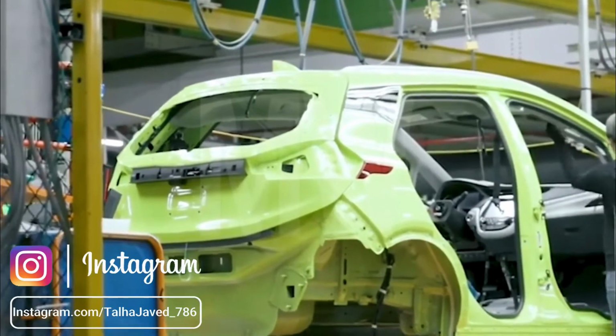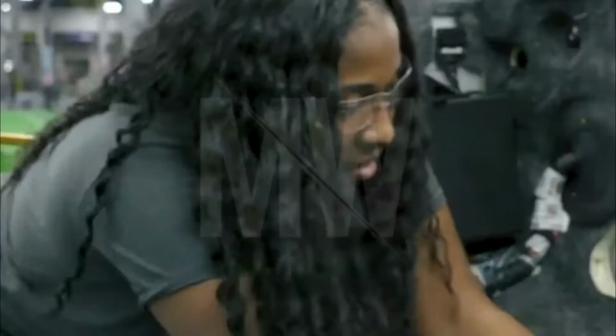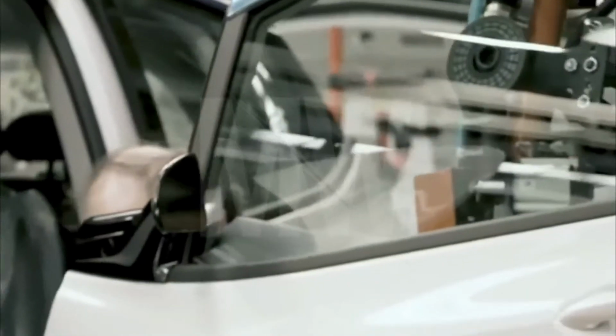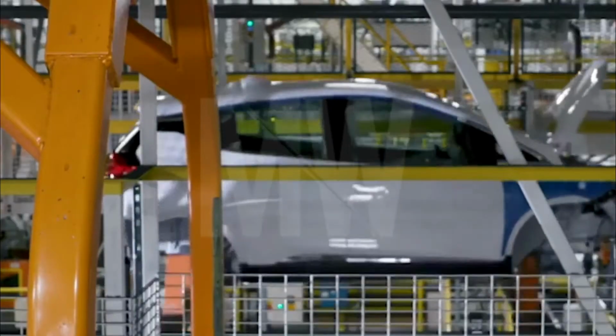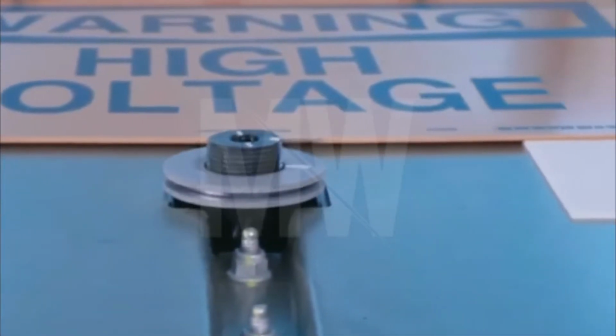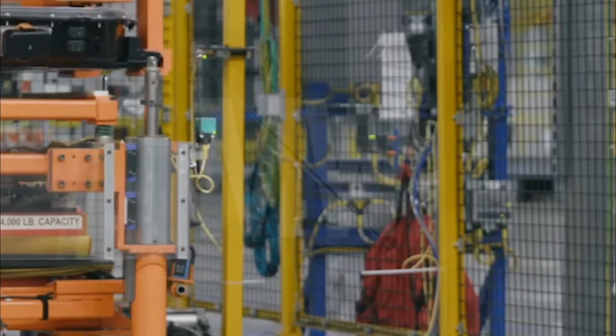After that, the wiring harness for the lighting and the safety system is installed. The weather stripping, carpeting, dashboard, seats and doors are also inserted. Now it's time to attach the battery to the car body.